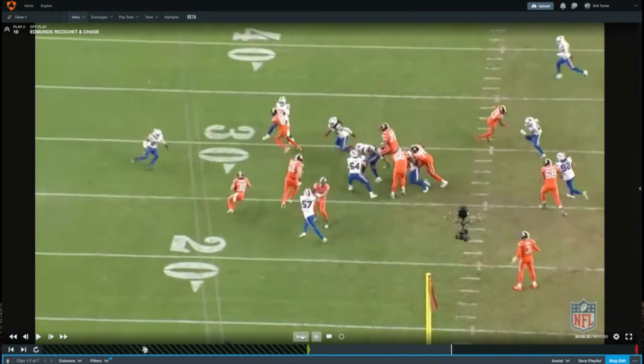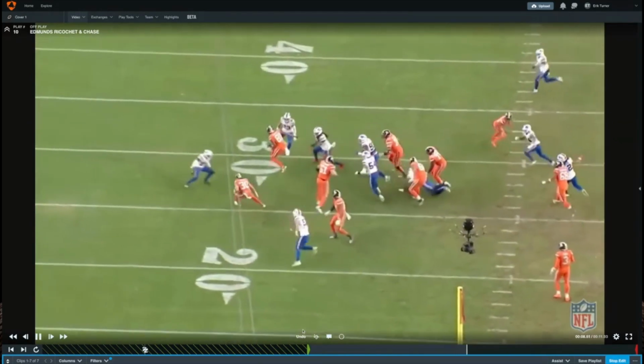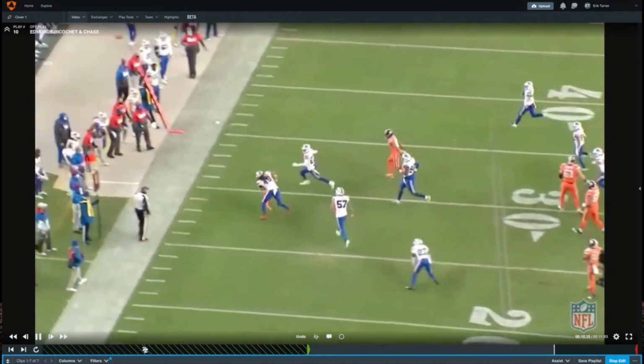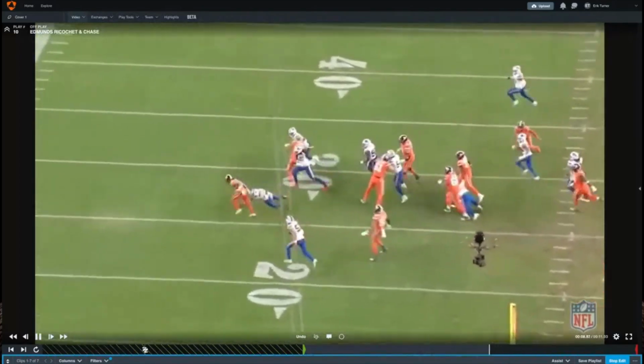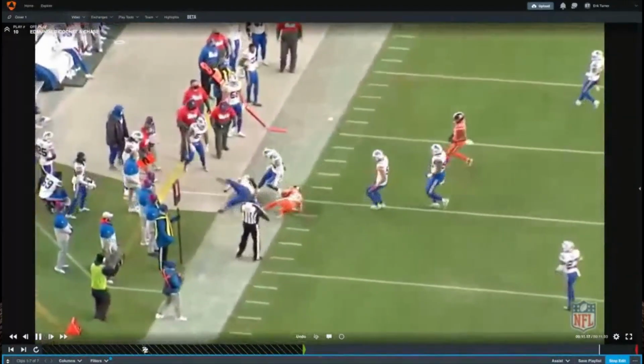You get nice force right here. The running back makes Tre'Davious White miss there, and now it's just Edmunds on his horse chasing him down. Just a great job by Edmunds on this play, diagnosing the down block at the point of attack, getting over that block, and then running and chasing down the line of scrimmage.